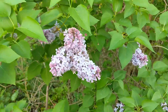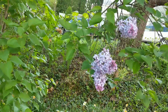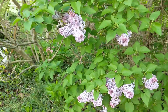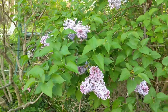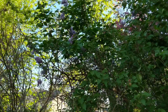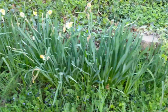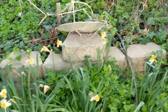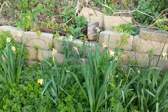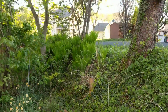And here, speaking of delicious scents, is my lilac. Not quite as many flowers on it this year as we had last year. And that's what happens. They sort of are intermittent, but there are quite a few flowers on them. My daffodils are finished, pretty much along this row.